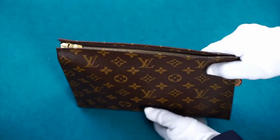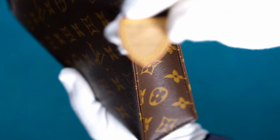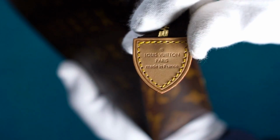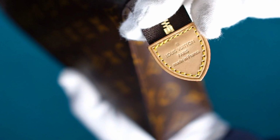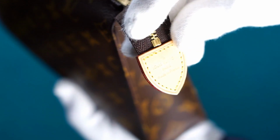That's how it is when you close it. And this one is also made in France. Again, this leather, I'm taking a lot of care that it gets its patina evenly. And I just love, love, love this piece. This is my prized possession.